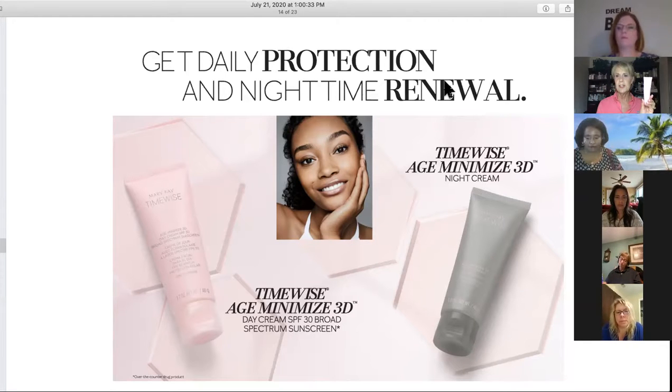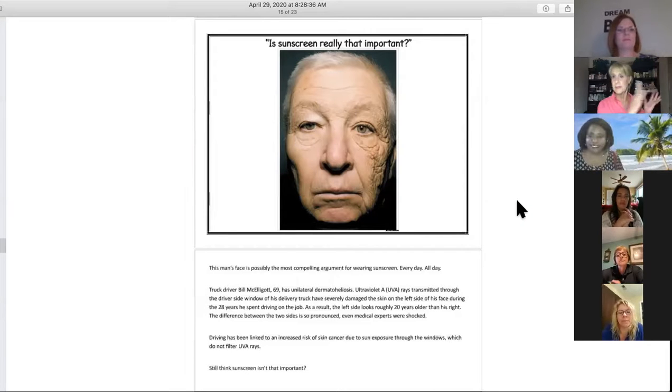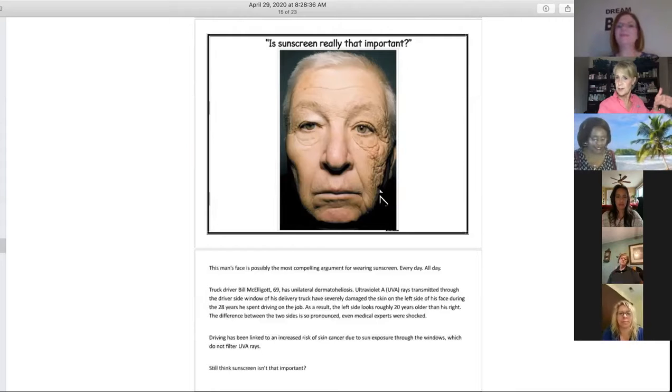All right. And just in case you didn't think a sunscreen was important, this is Mr. Bill. And Mr. Bill was a truck driver for years and years and years, about 20 years. Okay. And he literally is driving his truck all the time. And you know that glass magnifies the sun. So here he is. That's the left side of his face as he's driving his truck. All right. And the right side, he wore no sunscreen. Even the doctors were amazed to see the amazing difference in the sun damage on his face.